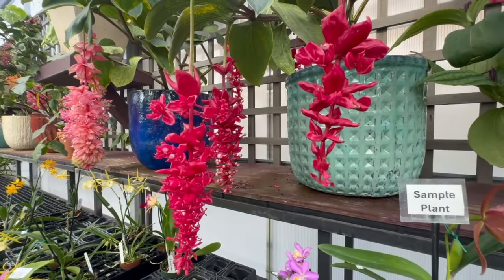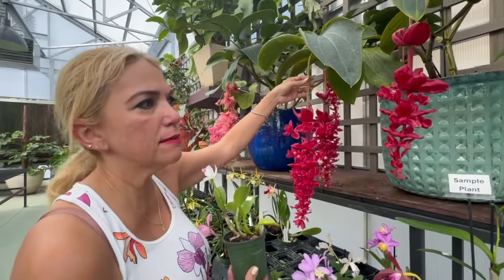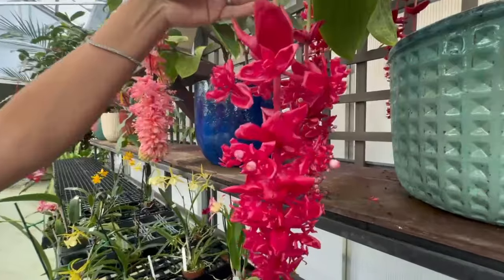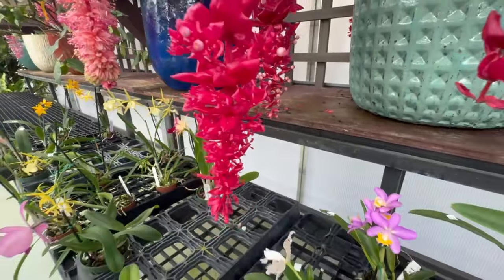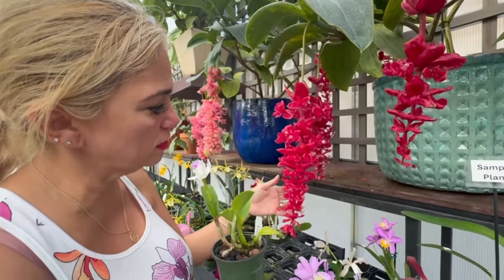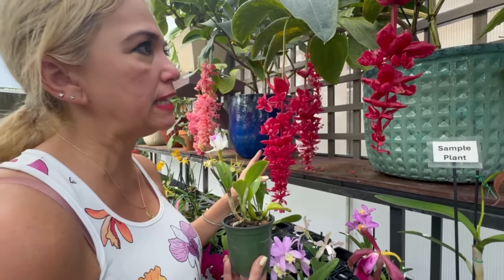Look at this little splash. Oh, this must be a heliconia or something. We have one of these in pink in the backyard. I don't know the name. I hope I'm saying it right. But they have them in pink. They have them in red. We have ours in pink. Look at the red one. How gorgeous. Wow. I can only imagine this attracts bees like crazy.